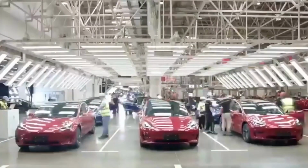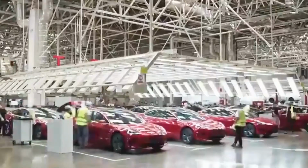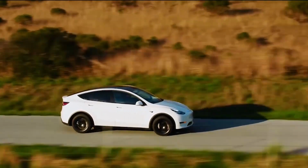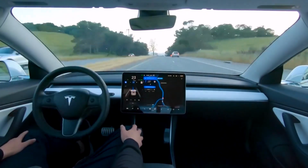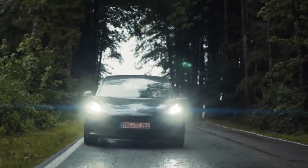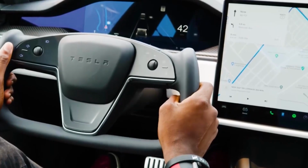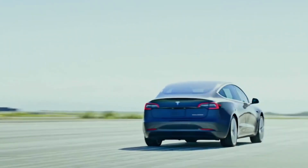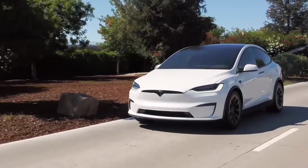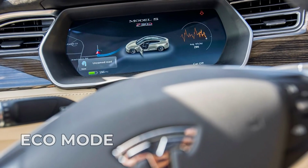Preconditioning is a function that is included with the majority of contemporary electric vehicles. Most modern electric vehicles include this feature, which enables you to pre-cool the inside of your car before a lengthy ride. Preconditioning can be accessed via a linked smartphone app or an electric car's infotainment system, depending on the capabilities of your particular vehicle.